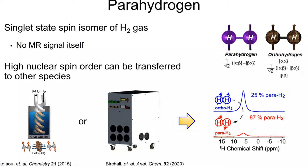The rest of the talk is about parahydrogen. Parahydrogen's kind of the third main type of hyperpolarization, and it's the new kid on the block as far as popularity goes recently. Parahydrogen is just the singlet state of hydrogen gas. The two nuclei are oppositely aligned. If you've been paying attention, you would say, hey, that doesn't give you an NMR signal. That actually gives you nothing. And you're right, it doesn't. It doesn't give you anything.